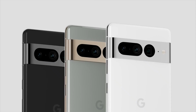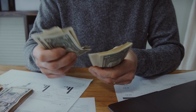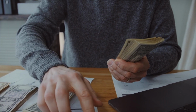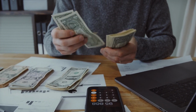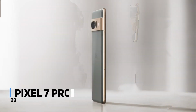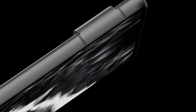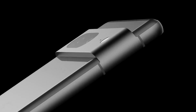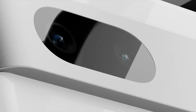What about the price of the phones? Are they expensive? We've talked about design, camera, performance, and software of the Pixel 7 and Pixel 7 Pro, but there's the all-important question of cost. How much are the phones going to set you back, and what kind of payment options are available? The base model of the Pixel 7 starts at $699, while the base model of the Pixel 7 Pro starts at $799. These prices vary depending on the retailer and location, but they give you an idea of the general price range for these phones. Yeah, they're not exactly budget-friendly, but they come packed with tons of features and benefits, making them worth the investment.